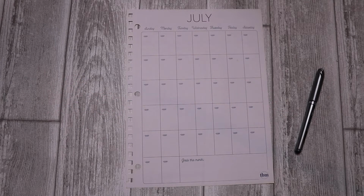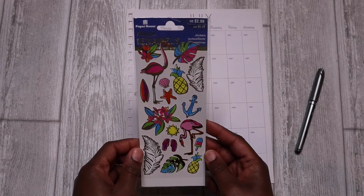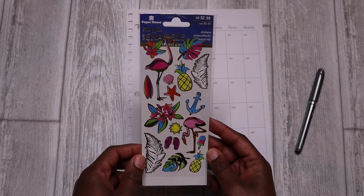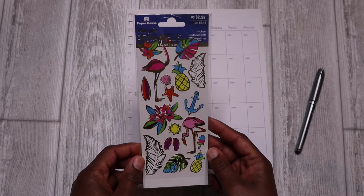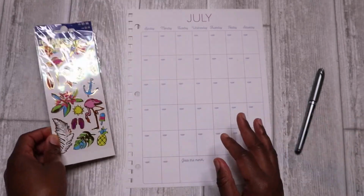Today we're doing a budget with me where I'm preparing my July budget calendar. And I'm going to be using some stickers that I've had for quite a while. I purchased from Michael's during a sale a long time ago. But I think they're perfect for summer. Just a nice tropical theme. So that's what we're going to use.